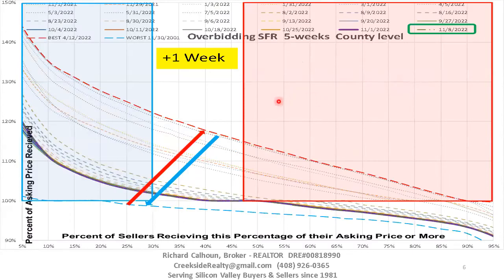This is the overbidding for each week. So you're looking at the distribution. You have a full year's worth of data.